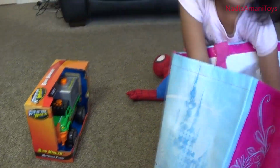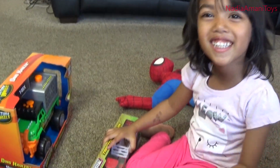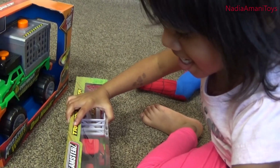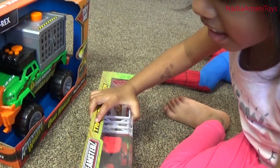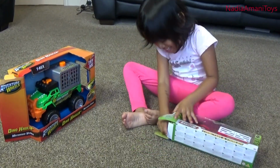Whoa, what's that noise? Yay, what's that? Can we open it now? Yeah, let's have a look. What is it? Wow, is it a little tractor? What colour is your tractor? Red. Is it a red tractor? Yeah. Let's open it, guys.